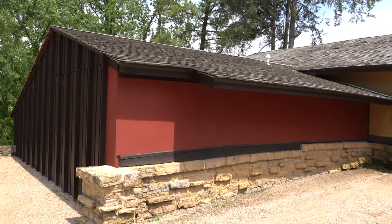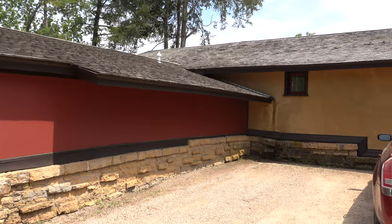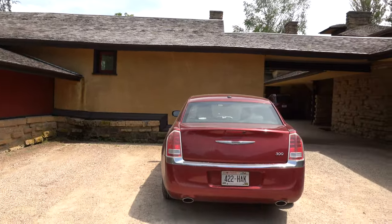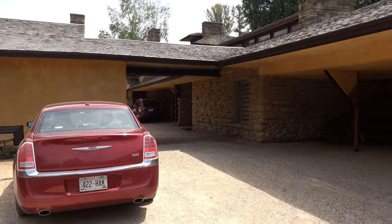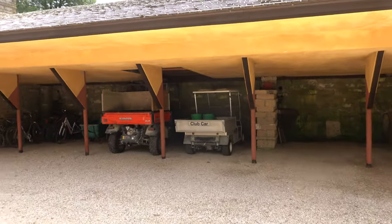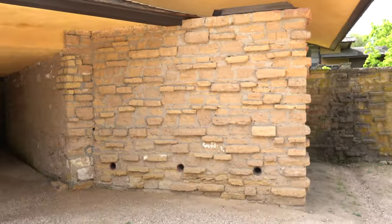You can see that red color on the side of the building. That is a trademark red. That was Frank Lloyd Wright's favorite color. And apparently the employees here drive cars of the same red hue. And this was the old garage back in the early 1900s that Frank Lloyd Wright would use.